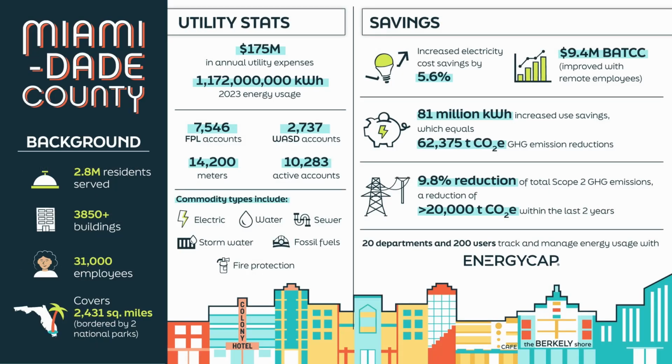So just a quick summary about Miami-Dade County. We are about 2.8 million residents. We cover about 2,400 square miles. The county government has about 31,000 employees, over 3,800 buildings. And then some utility stats. We spend about $175 million annually. Last year we used about 1.2 billion kilowatt hours of energy. And while that's a lot, we do have reductions. And we have over 10,000 accounts with multiple commodities, and you can see the breakdown between the electric and the water there.